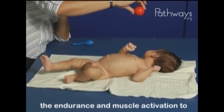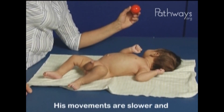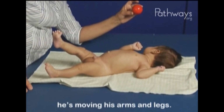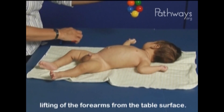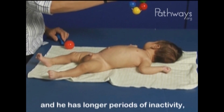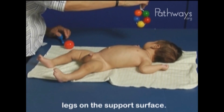He does not have the endurance and muscle activation to sustain his posture against gravity. His movements are slower, and there is not as much variety in how he's moving his arms and legs. We see much less reciprocal kicking and no lifting of the forearms from the table surface. His movements are much more repetitive, and he has longer periods of inactivity during which he maintains his arms and legs on the support surface.